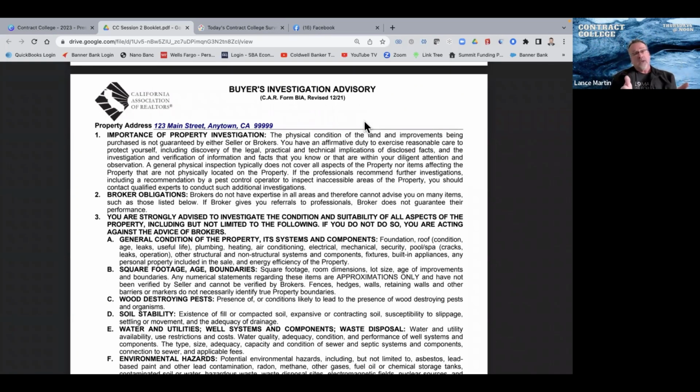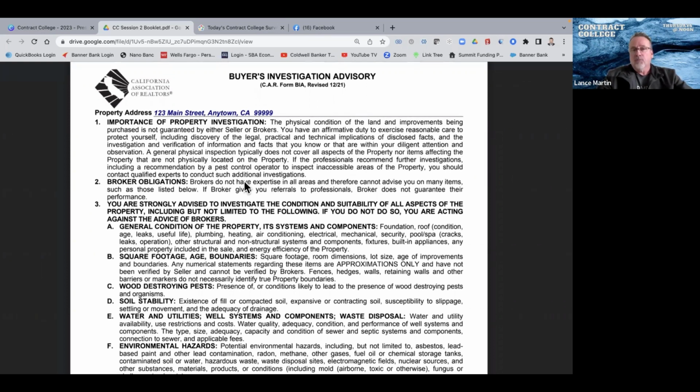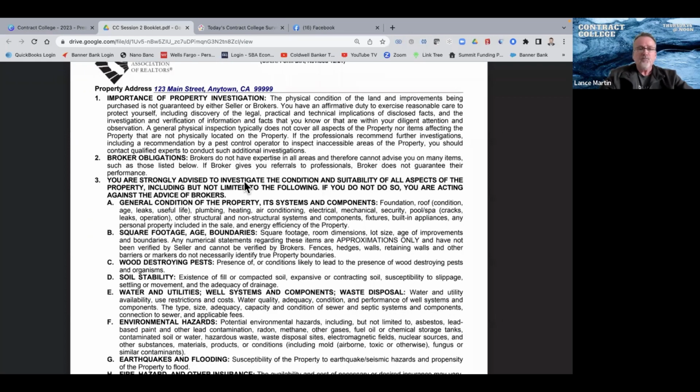So what are we doing here? Buyer signs the RPA. Buyer now has the ability to say, okay, what else do I need to know? Just like we have the seller's advisory, we have the buyer's advisory. Buyer, it's important for you to investigate the property. Do your inspections, do your due diligence, go down to the city, go down to the county, check out the schools, go to the police department, do all of those things that you may think are important. Check the Megan's Law database, all that sort of stuff.